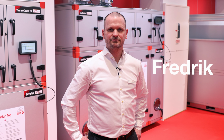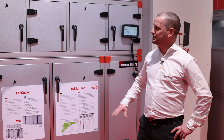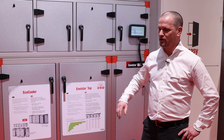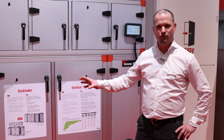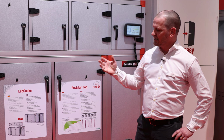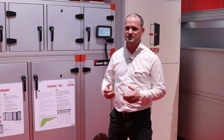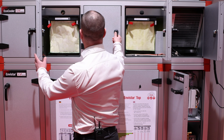And in front of me we have our latest EnviStar top unit with a counterflow heat exchanger. It also has an integrated cooling unit on top to be able to supply cool air during summertime. This unit is especially suitable for small machine rooms. It takes a small amount of floor space due to its top connected ducts. So in order to save space in the machine room, the top unit is most suitable. Compared to maybe another unit where you have duct connections on the gables, this is a perfect solution for small machine rooms. And let me open it up for you so we can get a better close-up.